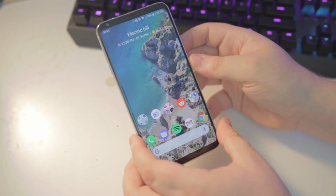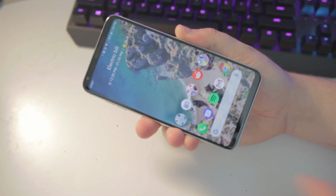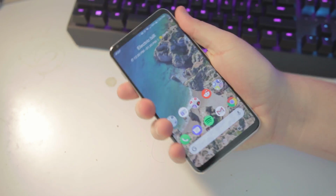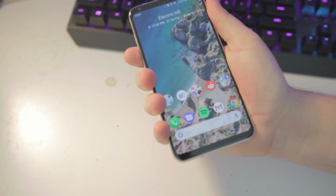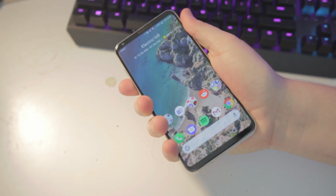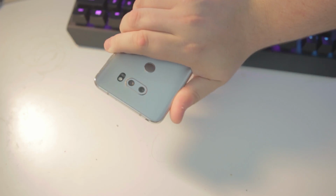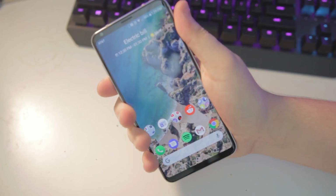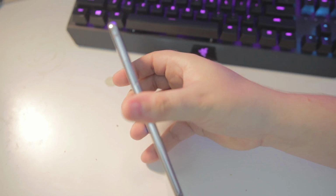To give you an example, it is pretty much the exact same size as my previous Pixel XL, with a screen that is half an inch bigger. And they do that by really slimming down on these bezels. And I might be mistaken here, but from what I've seen, I think these might actually be the smallest bezels that are currently on a phone. But it just literally feels like all screen in your hand.